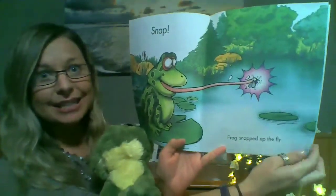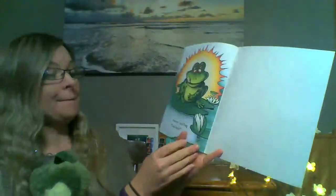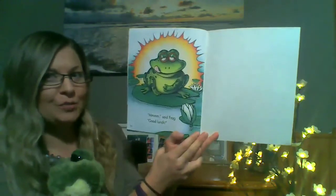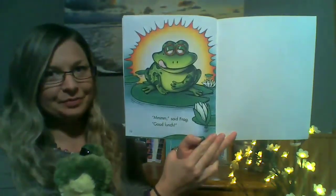Look at that long tongue. Whoa. "Good lunch," said Frog. He looks like he's got a full belly now. So was that what you guessed? Did you guess that Frog would eat a fly for his lunch?